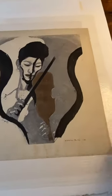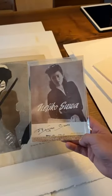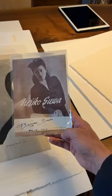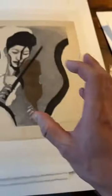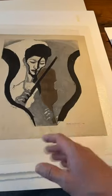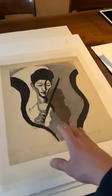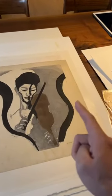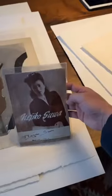This impression is fantastic, and I also want to highlight an original program from a concert that Suwa performed in 1948. The print is dated 46 because it's a very early impression. I actually listed this design as 1947, but it's actually 46. And this is just a couple years later.